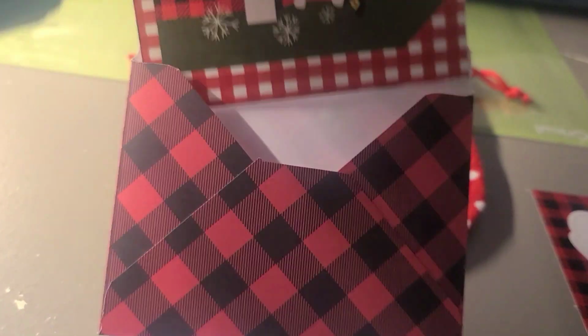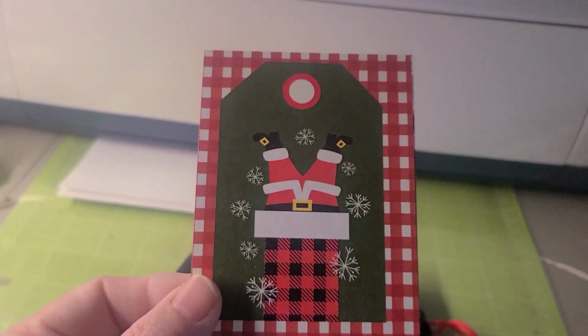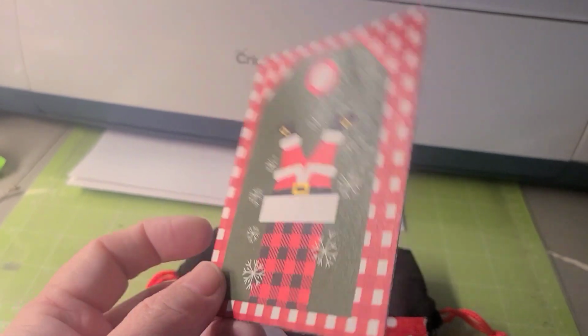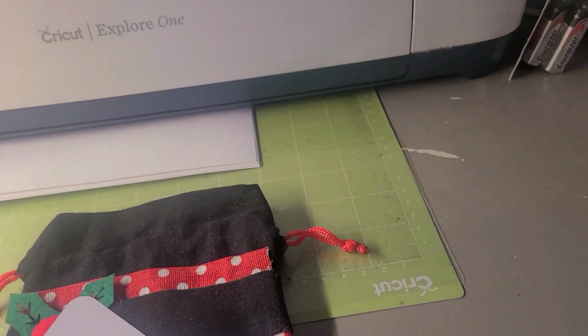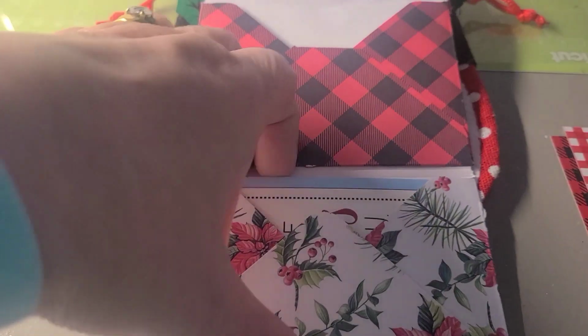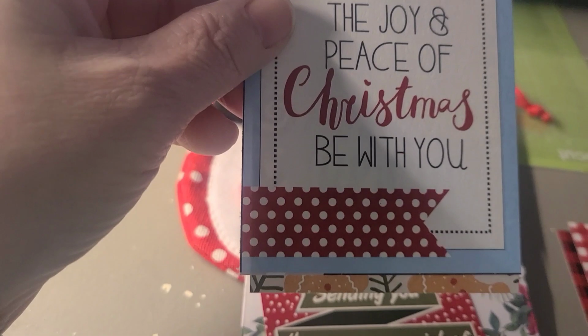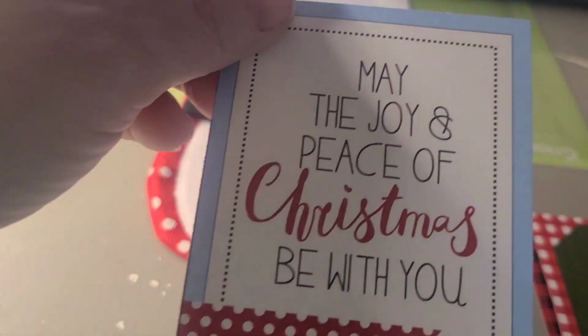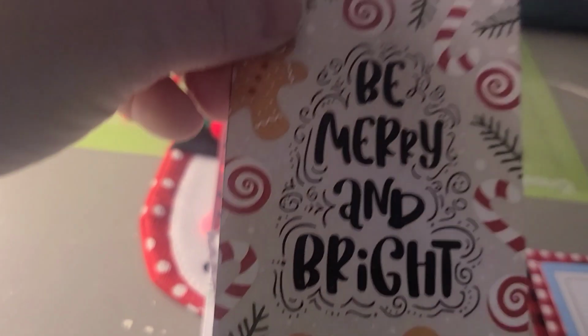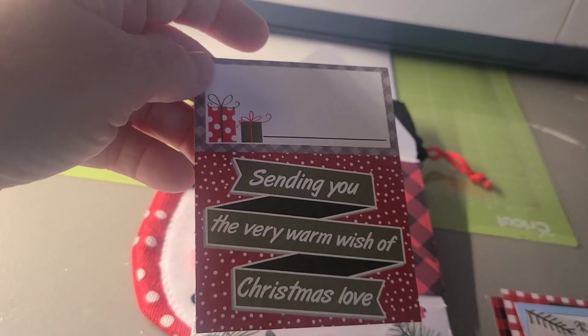There it is. And let's see. It goes this way. With Santa going down the chimney. I thought that one was cute. And love how she made this envelope little book go. I just thought that was so neat and cool. May the joy and peace of Christmas be with you. Be merry and bright. And sending you the very warm wish of Christmas love.